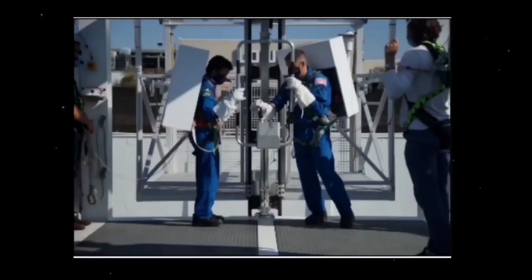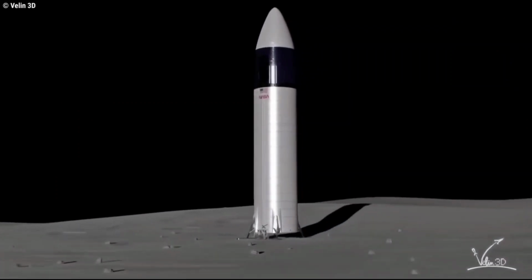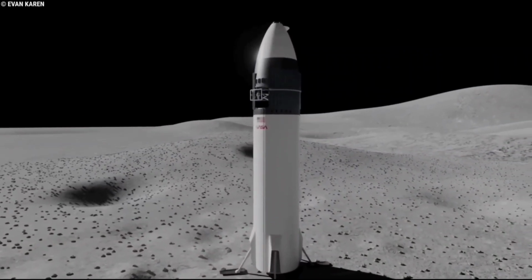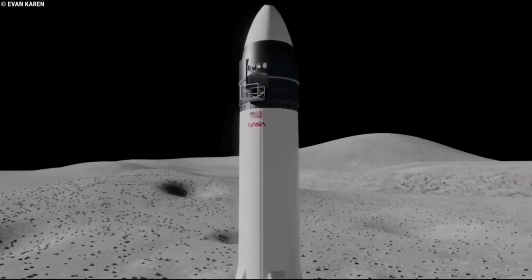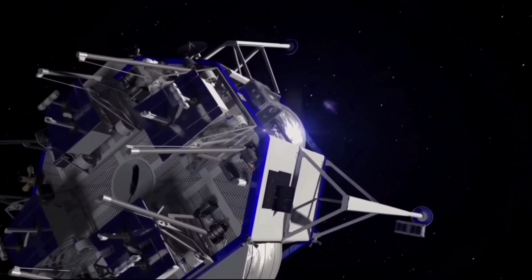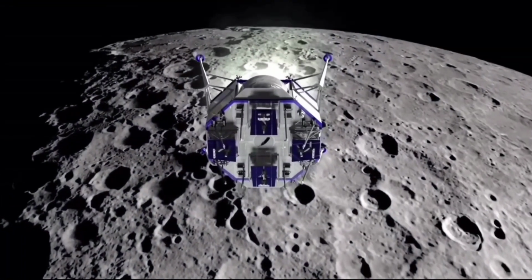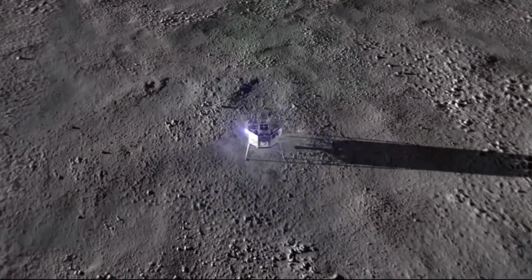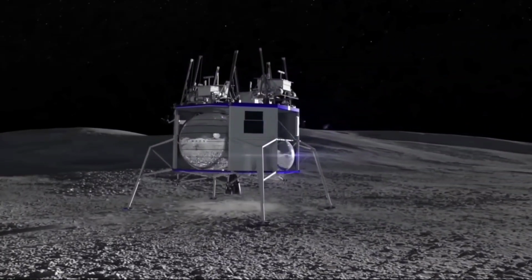SpaceX's proposal is certainly a unique one, with Starship being no less than several times taller and heavier than both its prospective competitors. However, Blue Origin's extraordinarily complex three-stage, four-component lander, requiring a separate transfer stage, descent stage, ascent stage, and crew cabin, makes even Starship seem somewhat reasonable.